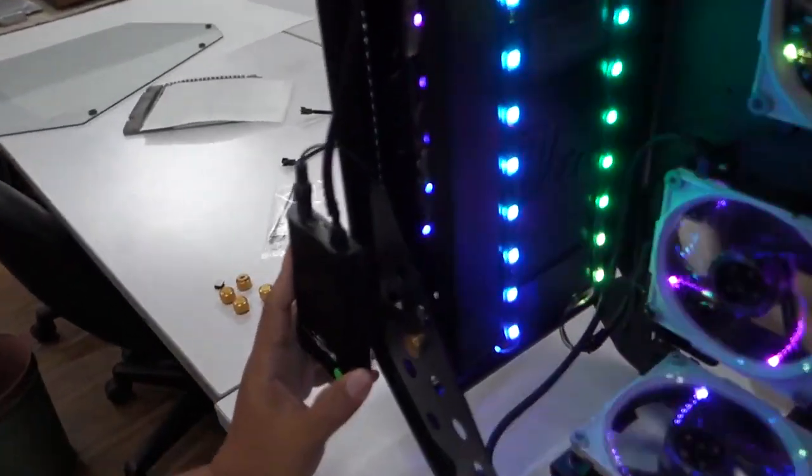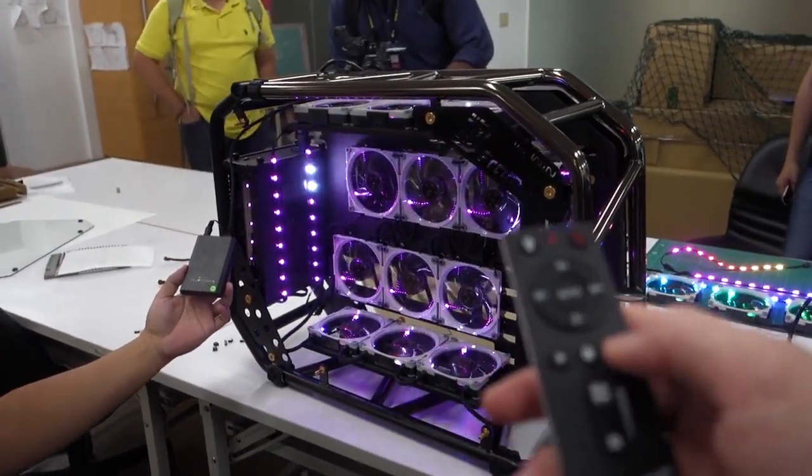And there's this little box. It's got like a hub, right? Oh, I can actually adjust the brightness too. That's cool.